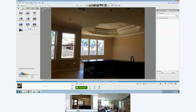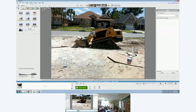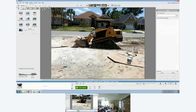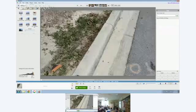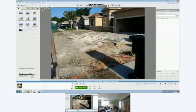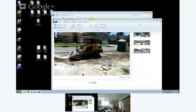Now, that's everything that happened inside the house. Outside the house, there's some more action, and I have some video to show you about what was going on outside. But this machine here is called a skid steer. And what he was doing is he was clearing away all the debris and leftover sand to make sure that when they put the driveway in, that it's nice and smooth. They also cut the curb. I'm going to show you videos of all this, so I'm going to skip ahead. Let me show you the videos now, and I'll go back to the pictures.